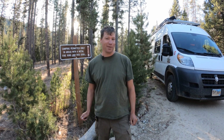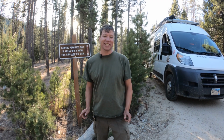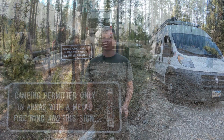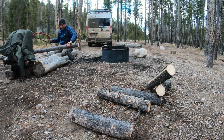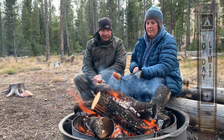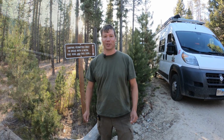We are only about a half-mile away from Iron Creek Campground in this dispersed camping area. Now this dispersed camping area is a little bit different than some of the other ones. It has basically two rules. There has to be a campfire ring and a stay limit sign at that place where you're camping. This dispersed camping area runs for about a mile down Iron Creek, and it's absolutely beautiful.